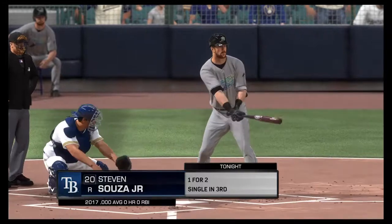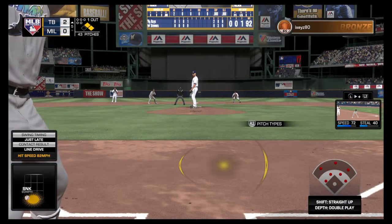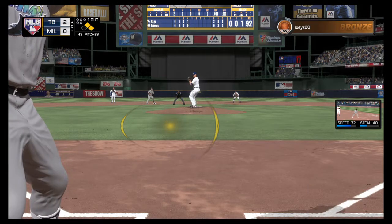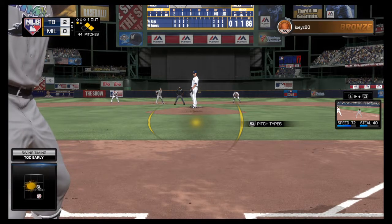Ready for another shot now, Steven Souza. He's singled in 2 trips to the plate thus far. Ready with the first pitch. Here it comes. Couldn't hold back. A swing and a miss.